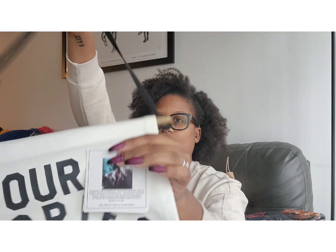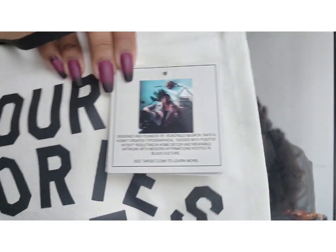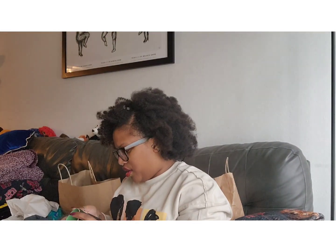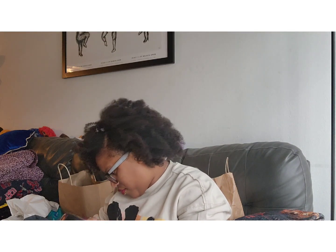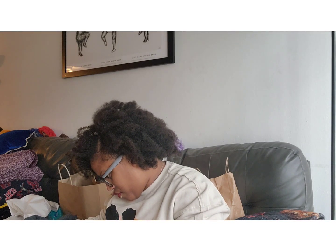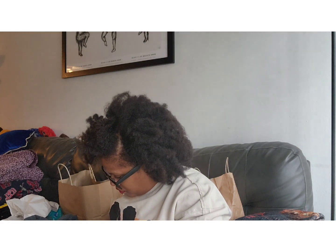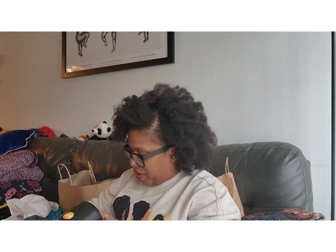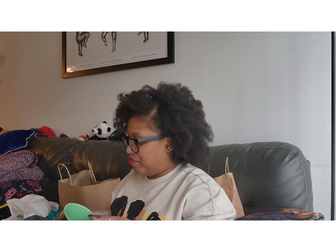But here is the artist, and I believe this is the same artist for the cup. And if not, then it's two separate artists, but let's see. Looks like it could be two separate artists. I can't tell. But they were both on the same stand, and nice line. Both of them are nice lines.